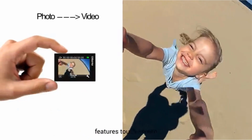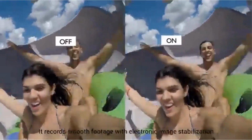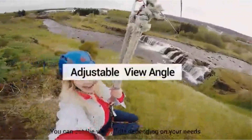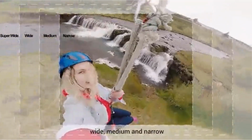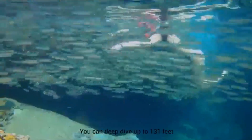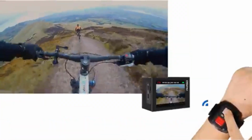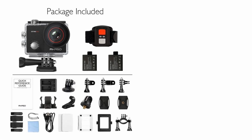Number 2. AKASO EK7000 Pro 4K Action Camera. All told, the bodycam category isn't that different than the more general action cam category. Buyers of both want good performance no matter what activity they are participating in, whether it's for safety or just for documenting a hike. Of the budget action bodycams that do exist, the AKASO EK7000 is one of the most affordable, and best of all, it doesn't require that you sacrifice a whole lot of functionality in the process.